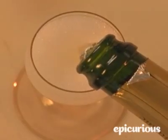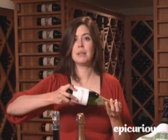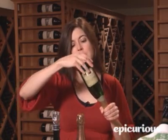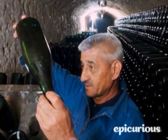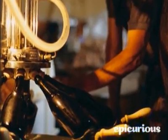The problem, though, is that you do have yeast in the bottle still. So each individual bottle of champagne that's made in this method has to have that yeast removed. So what they do is they take the bottle and they put it in a rack, and they turn it and twist it. And over time, with each little turn and twist over many, many months, you end up with all of the sediment, all of the yeast on top of the cork. They bring it upright, expel the yeast, and then cork the bottle. You can imagine that this is an incredibly time-consuming process.